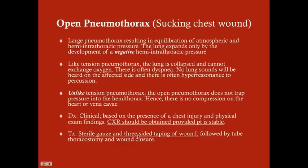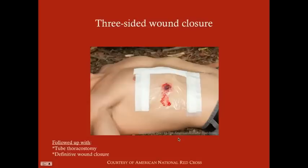So if you were to tape this on all four sides, what you'd essentially have then is you're converting it into a tension pneumothorax because now air can't get out. So you don't want to do that. You want to just seal it on three sides. But these patients definitely need a tube thoracostomy after that. This is just a temporizing measure.